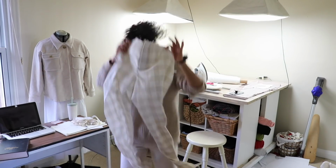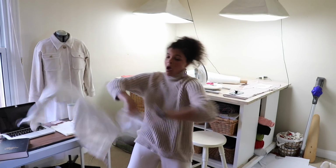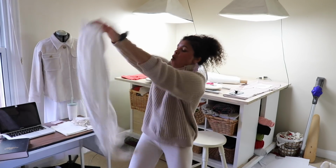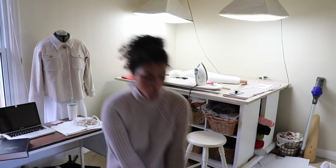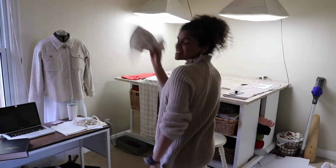Fly is done, fly is done, fly is done. The hardest part of these pants is done. Actually, the waistband's kind of hard. The rest is gonna be a breeze. Pockets.